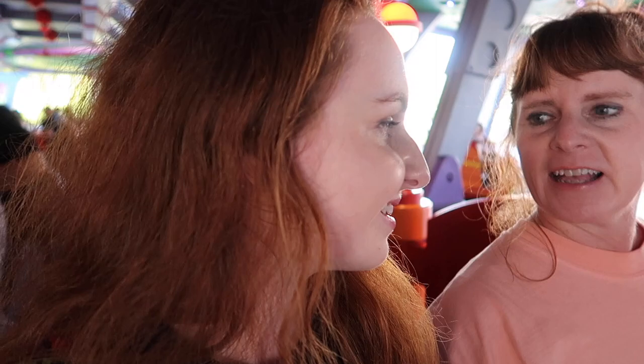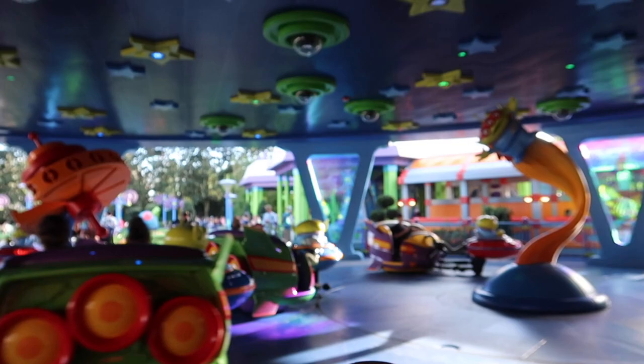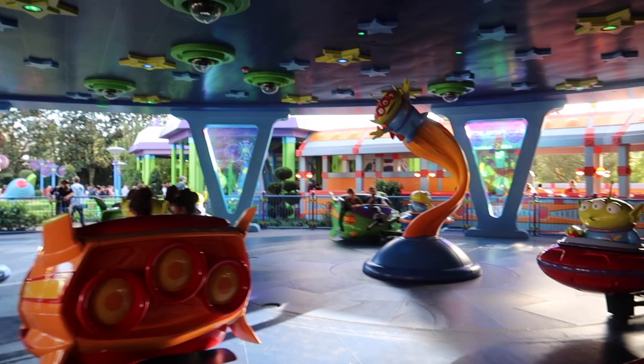We're about to use our fastpass for the Alien Swirling Saucers. I almost said Toy Story Dash. I'm mixing up all the rides here at Toy Story Land. But look how cute it is. This ride is adorable. Get all the fun Toy Story techno music. It's awesome.